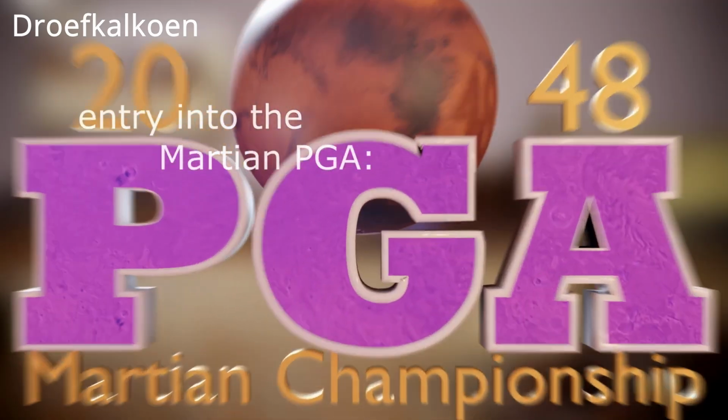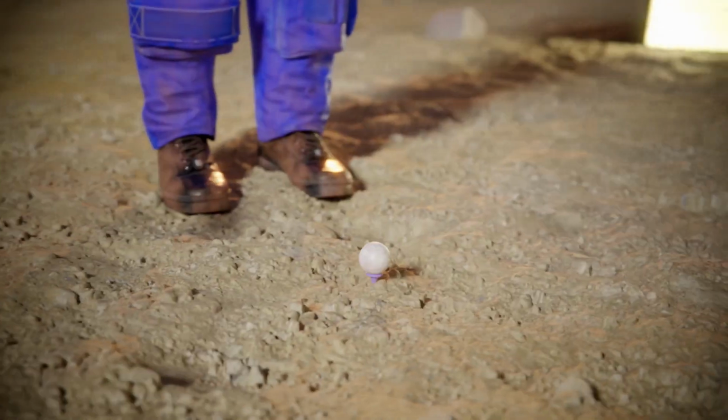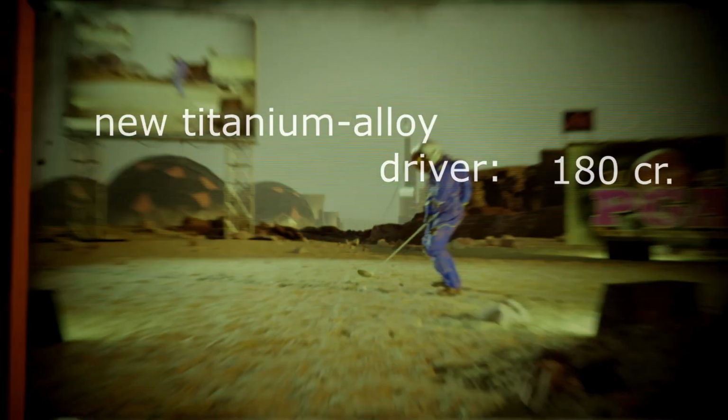Entry into the Martian PGA, 400 credits. New titanium alloy driver, 180 credits.